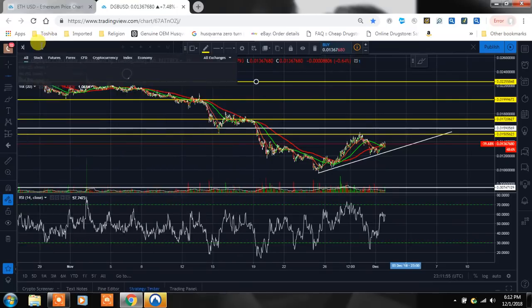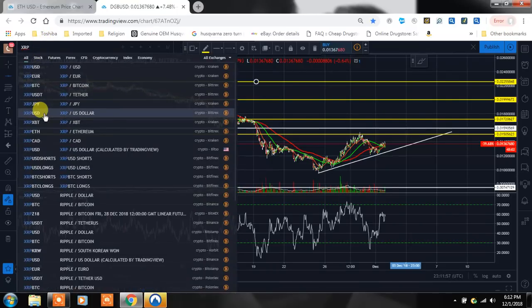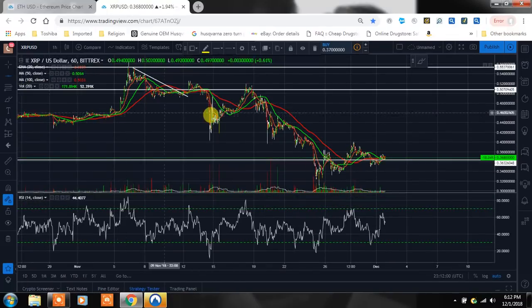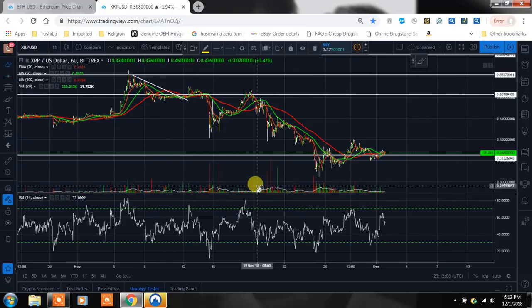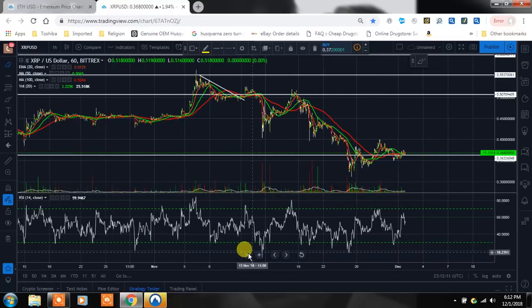XRP. Alright guys, XRP is at 36 cents, and that's what we talked about a while ago. Remember, we talked about that support. It had potential of getting around that 38, 36 cent area.